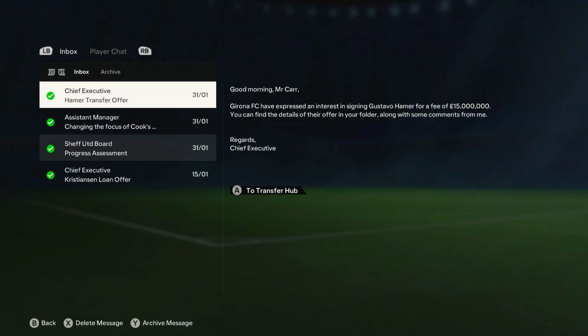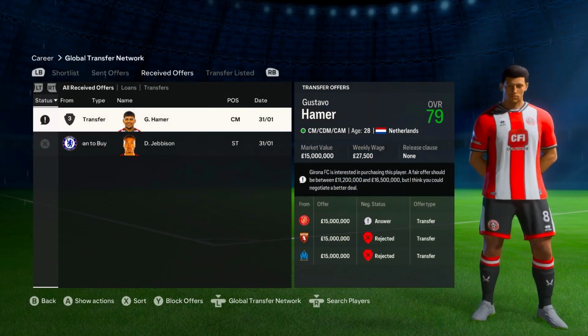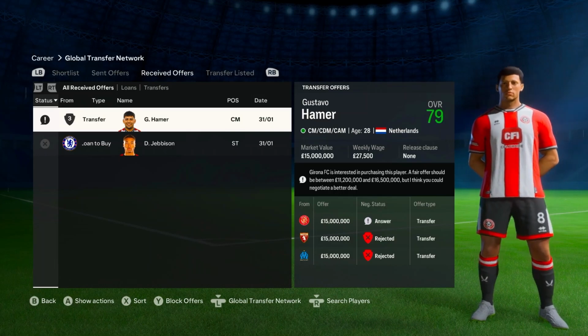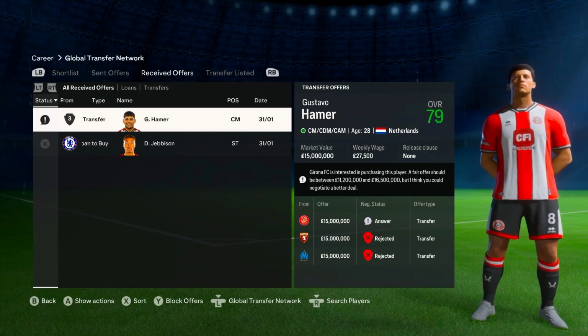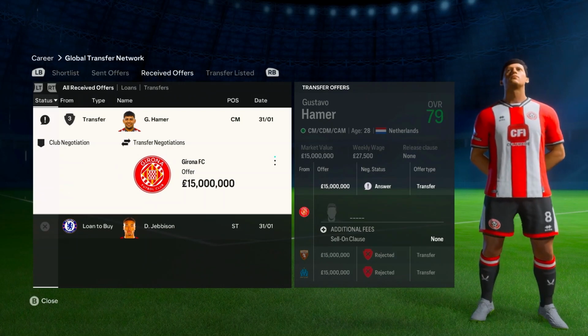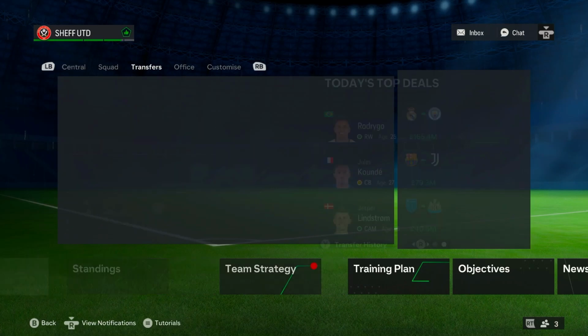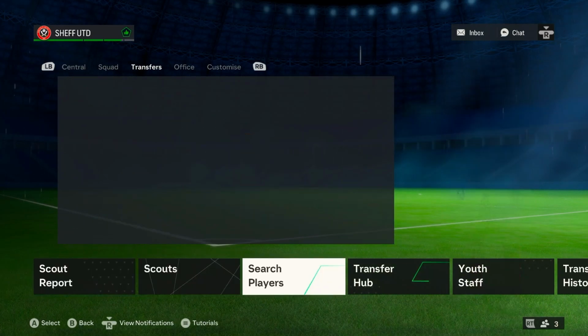Girona coming in for Gustavo Harmer, having a great season in real life, but I'm not so sure it's much of a major step up in the save considering where we currently are with the Blades, so I am going to reject that for now. So halfway through transfer deadline day, and still no bids for any of our listed players.